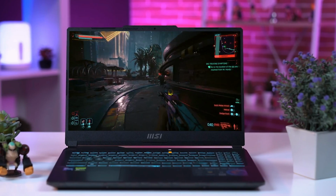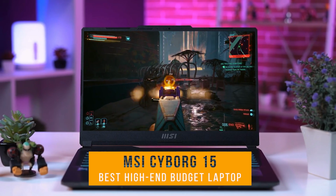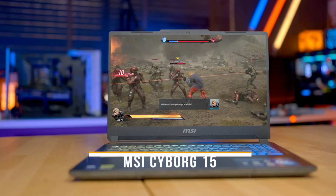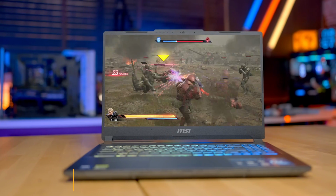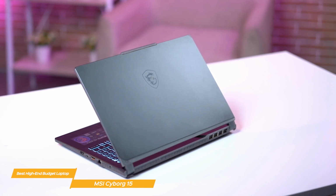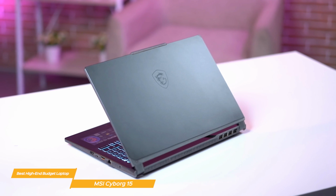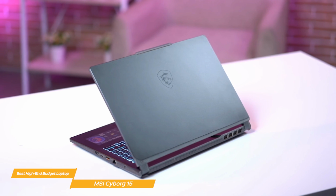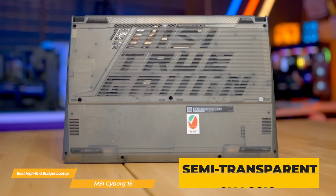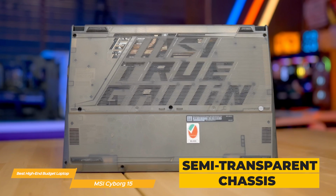Next up, I have the MSI Cyborg 15. Now, this is my choice for the best high-end budget laptop. MSI brings a futuristic design and serious gaming performance at a price point that most gamers can really appreciate. So right off the bat, you'll notice that the Cyborg 15 has a cool, cyberpunk-inspired aesthetic that looks and feels premium despite the price. Its semi-transparent chassis shows off some internal components, which adds to the techno-futuristic look.